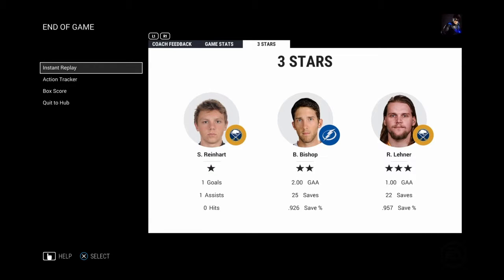But Reinhart, Bishop, and Lehner were the 3 stars. But it wasn't horrible. Just got to get back on the win road. But let's get into game number 2.